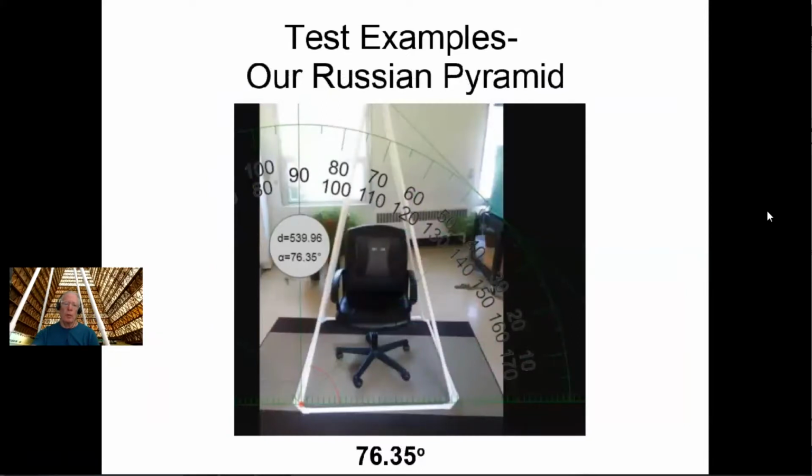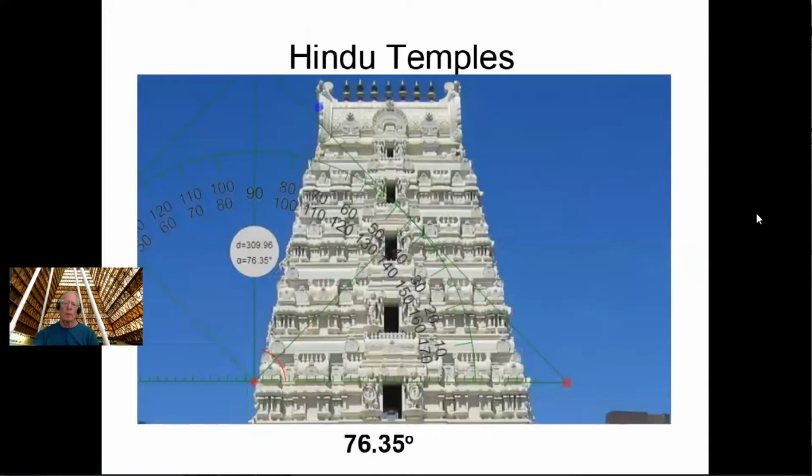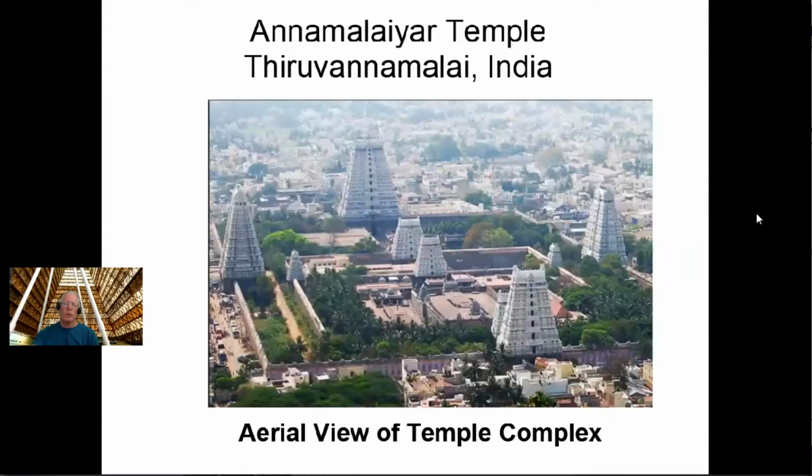Another example, this is one of the pyramids that I make, 76.34, instead of 76.345. So we can get relatively good results if we have a picture which is directly head on. It gets a little bit less precise when that's not the case, but let's begin. Here's an example of a Hindu temple with a 76.35 degree slant angle.